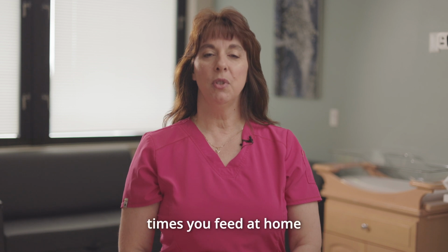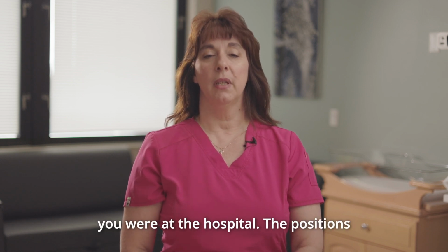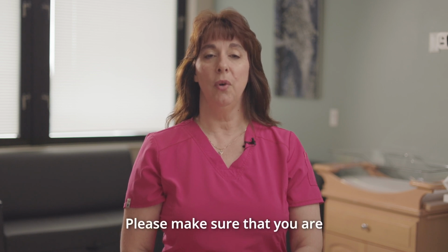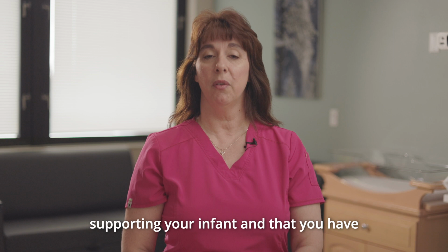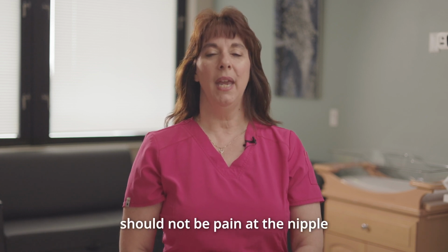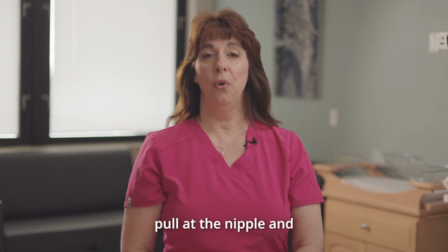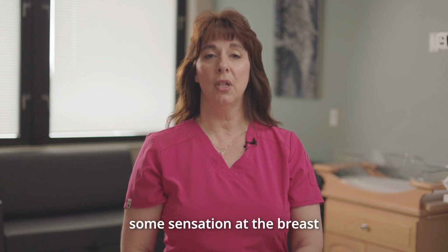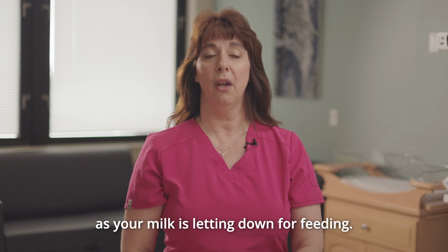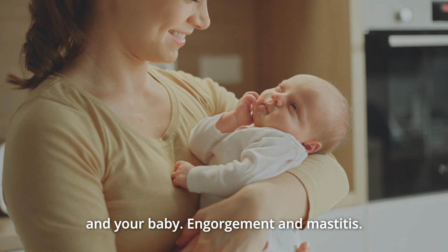The first few times you feed at home will feel different than when you were at the hospital. The positions will feel a little different. Please make sure that you are supporting your infant and that you have plenty of pillows. There should not be pain at the nipple or at the breast. There will be a strong pull at the nipple and some sensation at the breast as your milk is letting down for feeding. Breastfeeding is a learning time for both you and your baby.